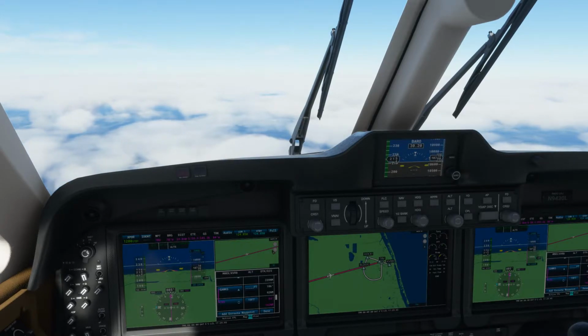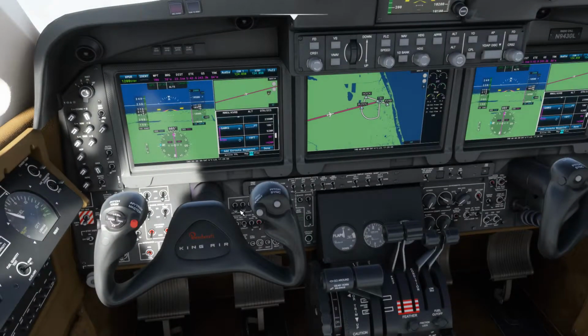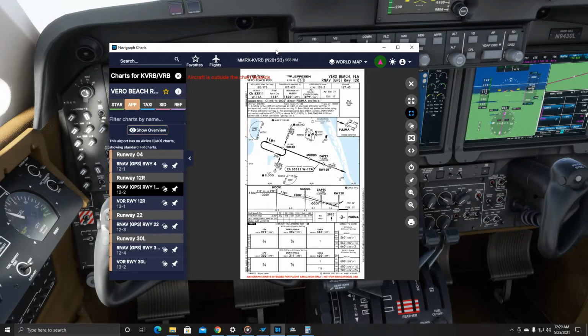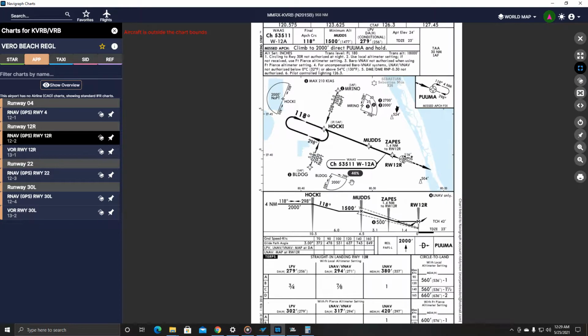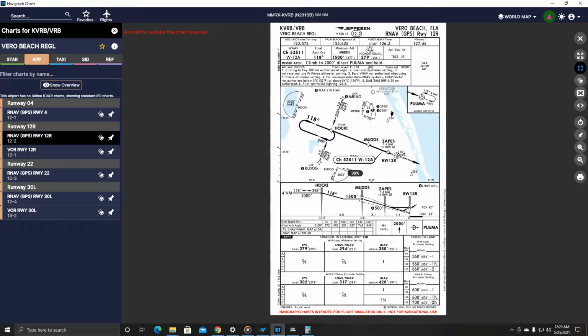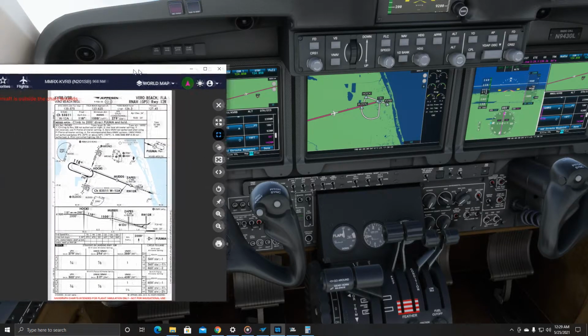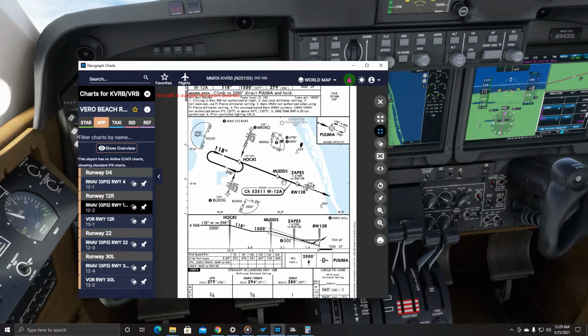So let's just bring up this approach real quick. I believe I showed it before, but we could show it one more time. And actually, before I do that, I'm just going to turn the landing lights on. Okay, so Vero Beach 12 right, RNAV approach. So right now we are heading for TRV, which I'm not 100% sure where that is actually. So TRV is kind of somewhere around here. I don't know exactly where it is, but somewhere near Muds.